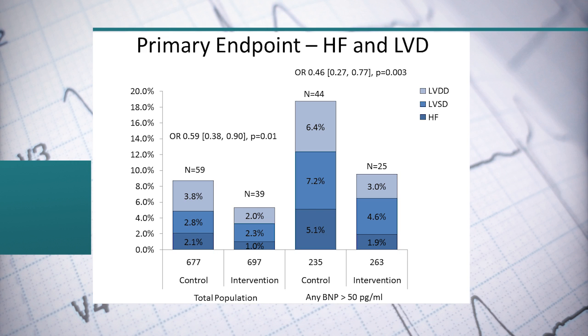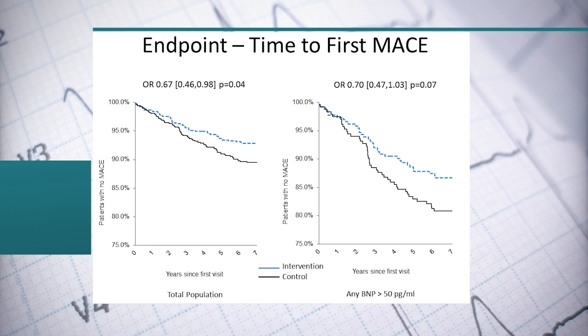In addition to the impact that we had on the primary endpoint, there was also a significant impact on major adverse cardiovascular events requiring hospitalization, expressed both in time to first event as well as in the total number of events. So in terms of the merit of the intervention, it affected both the primary endpoint and the major secondary adverse event.